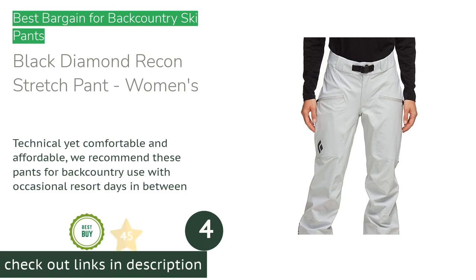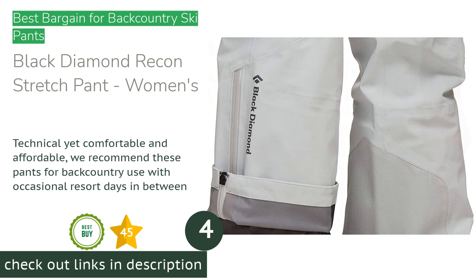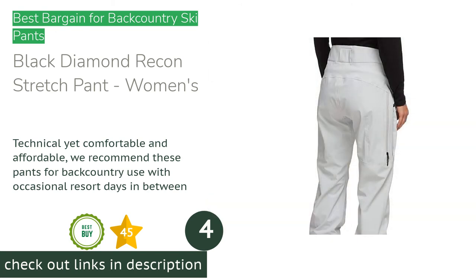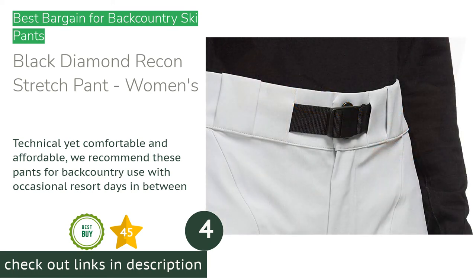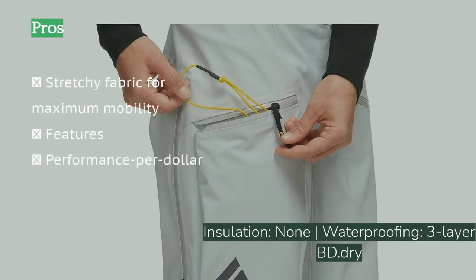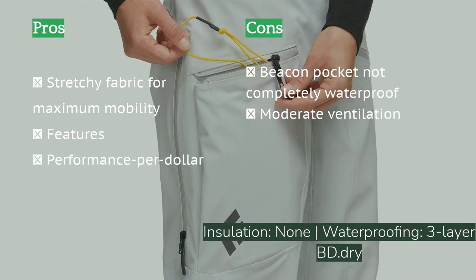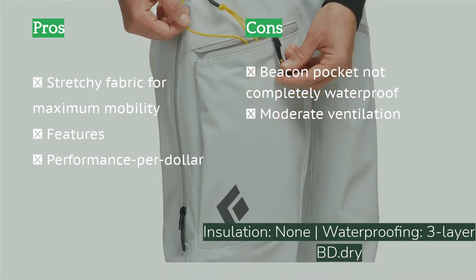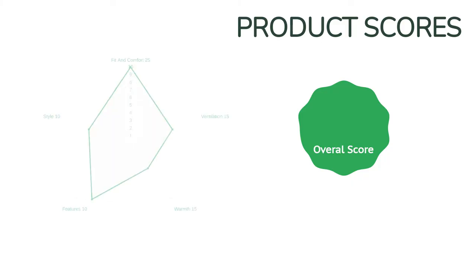The next product in our list is Black Diamond Recon Stretch Pant, Women's. If you're trying to save some bucks while kitting out your backcountry adventures this season, the Black Diamond Recon Stretch Pants might be just what you're looking for. A four-way stretch fabric makes up this incredibly comfortable shell pant, utilizing Black Diamond's BD.dry technology to shed water. On top of that, the pants feature a removable belt, a beacon pocket with clip, zippered leg bottoms for boot access, and Recco technology for occasional days at the resort.